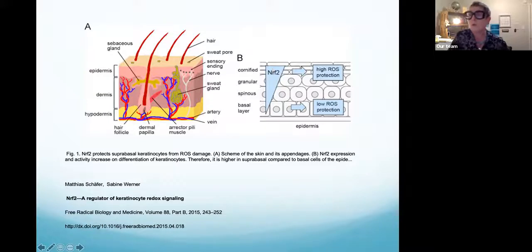Well, guess what? The older we get, the less blood supply we get to the surface. We get less blood supply, we get fewer nutrients to the surface. How can the cell produce NRF2? How can the cell mount that intracellular defense? It is very, very hard.